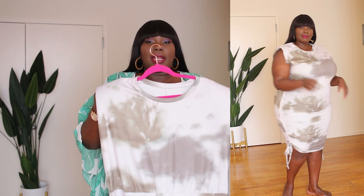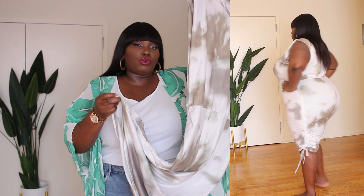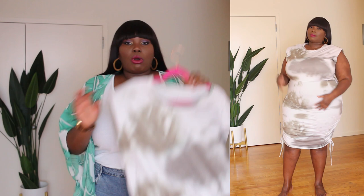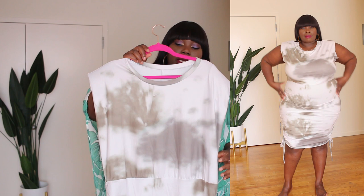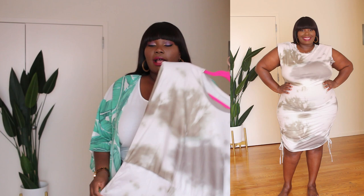It is a bodycon fit, as you can see, and you can actually adjust the length with the ruche ties on the side, so you can make it a little shorter if you want. But you guys know I like my stuff knee length or slightly above the knee, and I love that this dress hits me a little bit at the knee, and if I cinch it up more, it can hit me a little bit above the knee. Now I'm 5'7½, so that's where it hits me. Now this dress I did size up in.